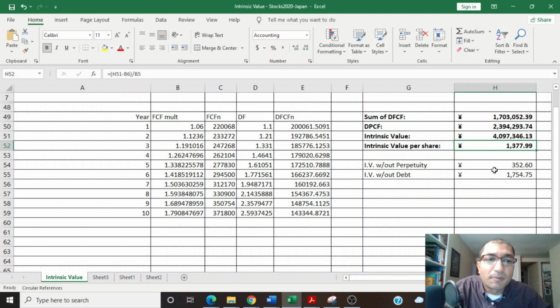Now, if we disregard the perpetuity component, in other words, if you think that Panasonic is only going to grow for the next 10 years and then it'll cease to exist, then we get the intrinsic value without the perpetuity to be about 353 yen per share. And if we disregard the debt, in other words, if you think that Panasonic is going to grow into perpetuity, so there's no point for the company to worry about its debt, then we get the intrinsic value without the debt to be about 1,755 yen per share.